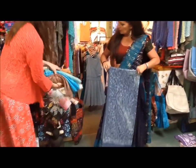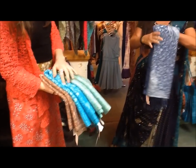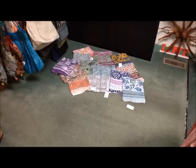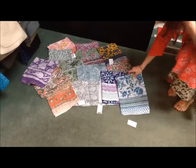I'll show a couple of the colors that we have. Oh, look at that turquoise. It's one of my favorites. Yeah. And Jess, why don't you talk about the cotton sari scarves? Maybe open one up. So these are the examples of some of the scarves that we picked out.